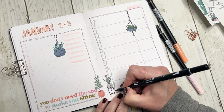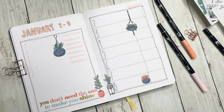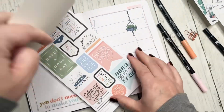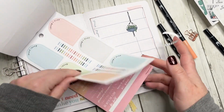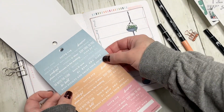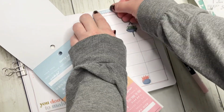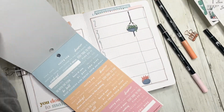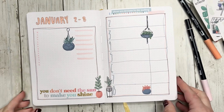And then it's just simply adding in the dates for each day. I opted to not include the days of the week, mainly because I know that I like my weeks to go from a Monday through a Sunday, so I just didn't feel like it was necessary. I did want to add in a little bit more color, so I decided to go ahead and use a couple more stickers from the Essential Quotes. I just wanted to add in more color to kind of coordinate with the sticker on the bottom of the left page. Next step is filling out my monthly and then starting on my weekly.